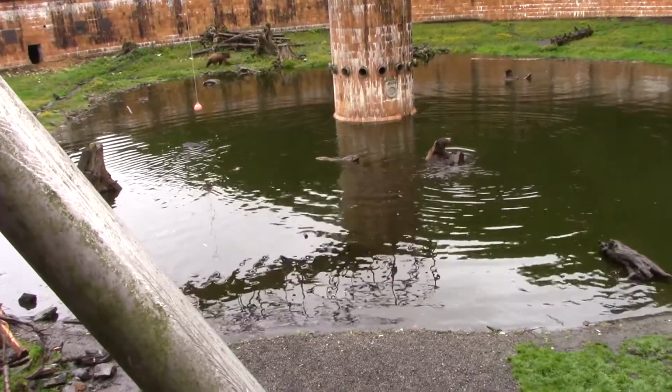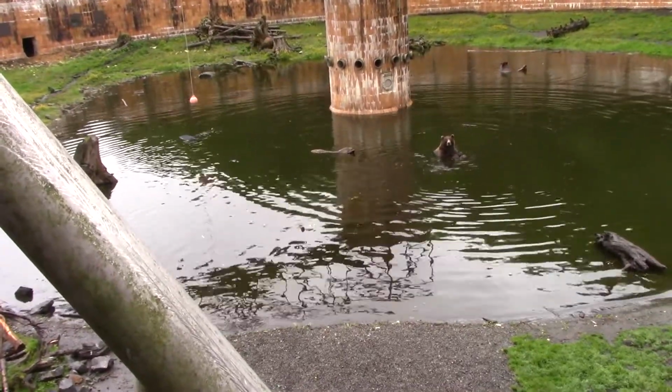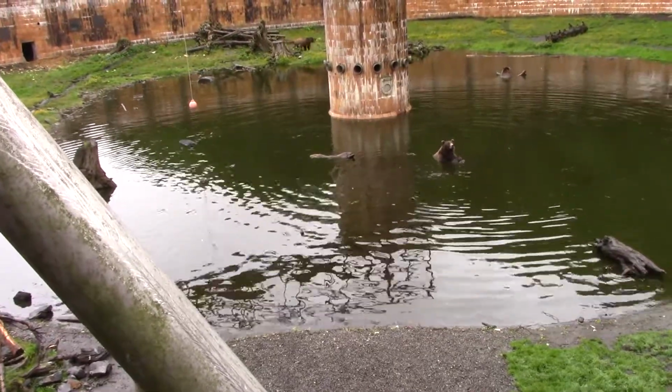Now, aside from the 8 bears that you see here today at Fortress, we have also rescued 5 others. 3 were sent to the Bronx Zoo in New York.